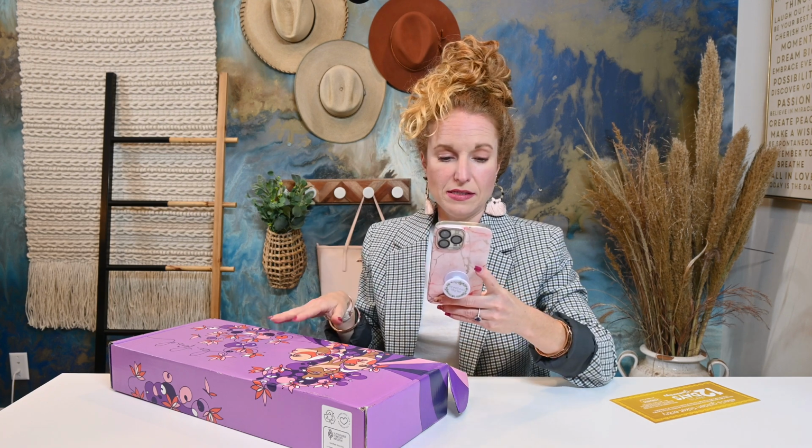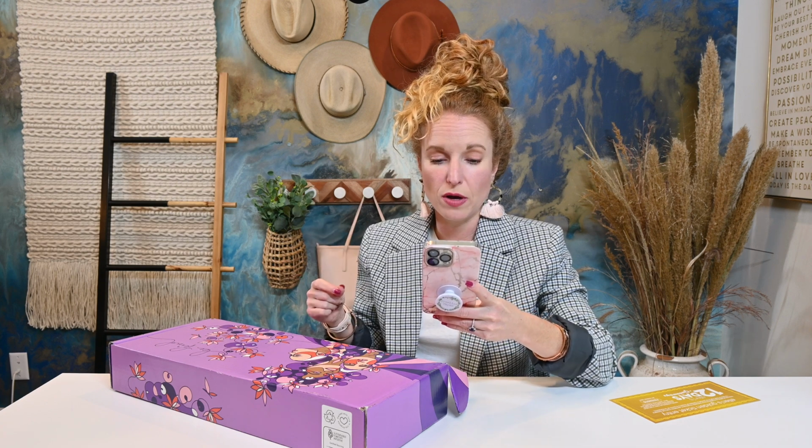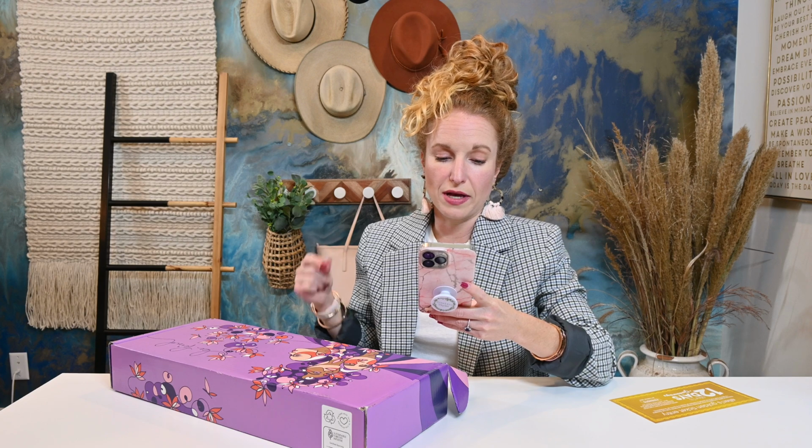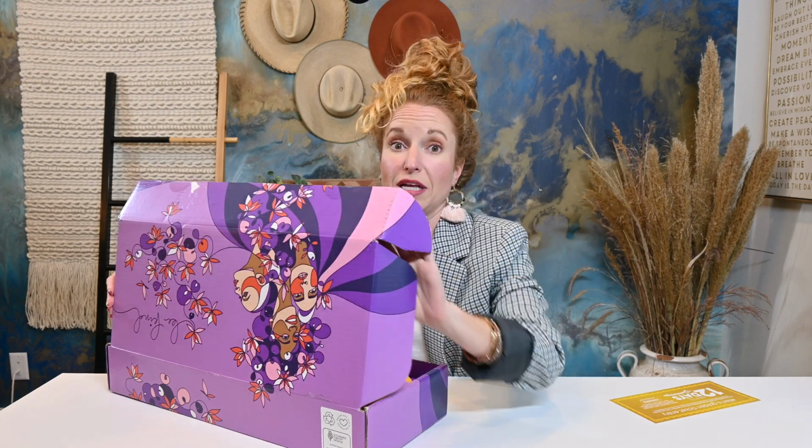But in here should be 7 socially conscious products handpicked by Ellen. They focus on donating to others, providing jobs to women, helping reduce single-use plastics and paper waste, and many more things in the Be Kind. And these are things that they've already accomplished, not things they want to do, things they already have put into action. So, with that being said, here is the box.